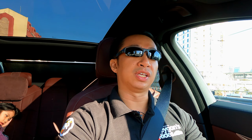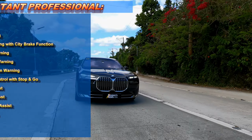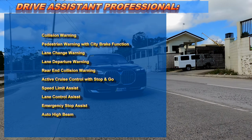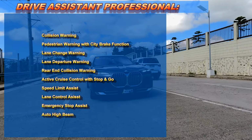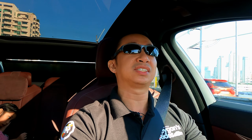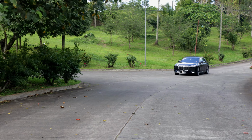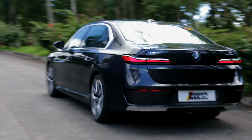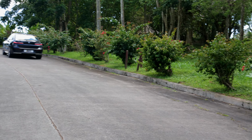When it comes to safety, the i7 is equipped with what they call the Driving Assistant Professional Package, which is BMW's full advanced driver assist system. Now, of all the BMWs I've driven and reviewed, this is the first time that I've driven a car from them that came with full ADAS. And I like it. You see, it's not as intrusive as most ADAS systems out there, and it still allows you a good amount of control over your car while you're driving it, which is how it should be.